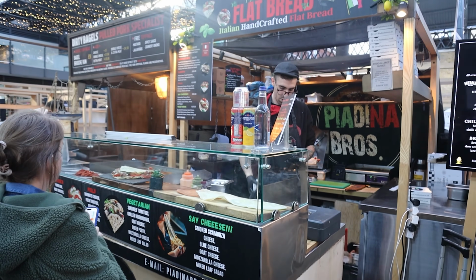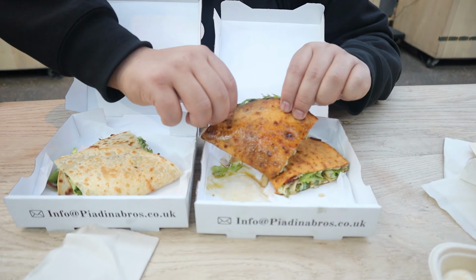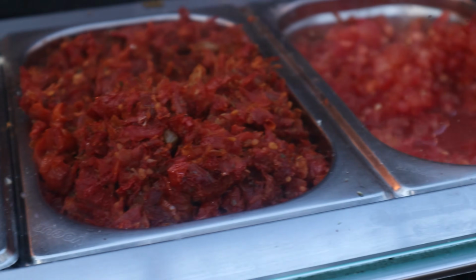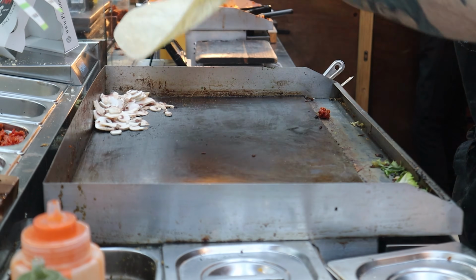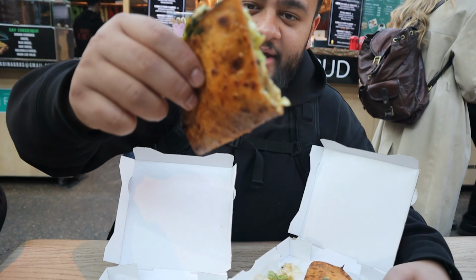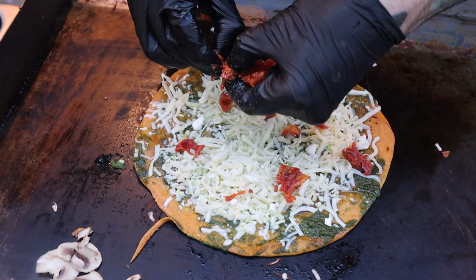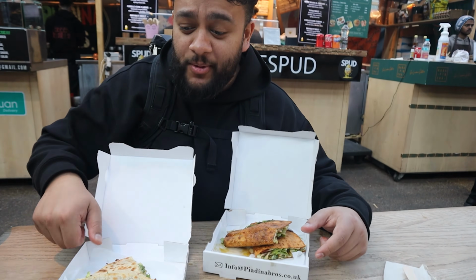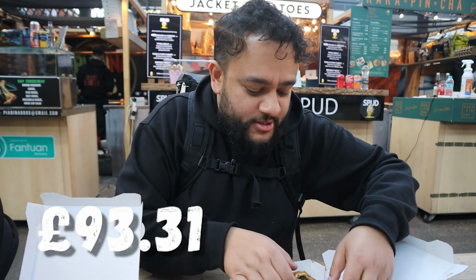We're gonna start first with the vegetarian, and they've actually got an option of getting a spicy piadina bread, which is slightly more orange or red in color, and then the standard piadina. This right here is the spicy vegetable piadina. Oh my god, that is super hot. I think I've burnt my fingers, but let's try it regardless.